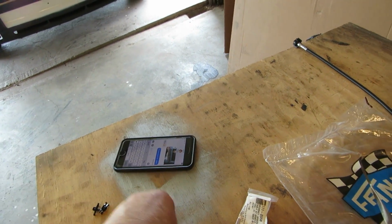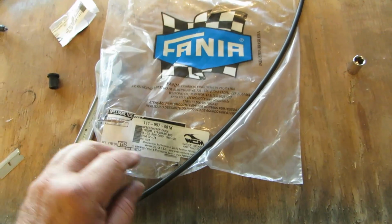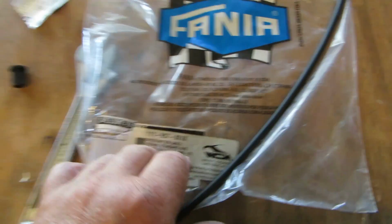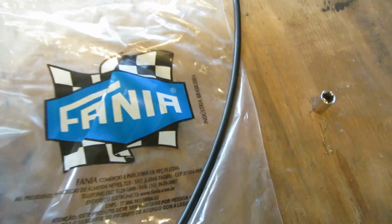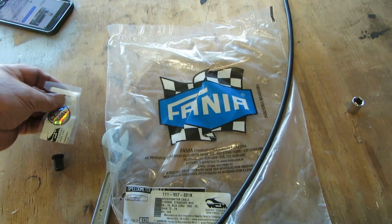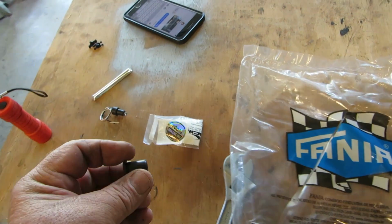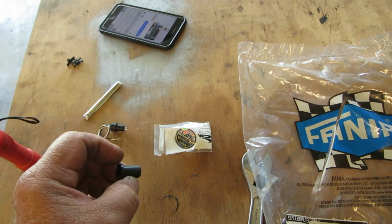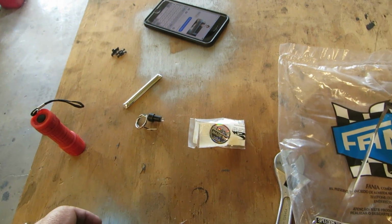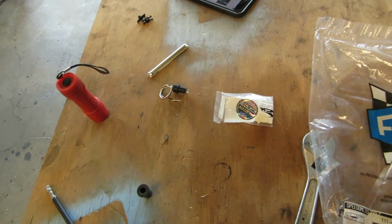There, okay. And next, what we're going to do, we're going to put this speedometer cable. It says Harbor City, USA. Nope, Brazilian. These parts are from West Coast Metric. This says 100% made in USA. I don't doubt that. This is the little grommet that shoves behind the spindle, and then this pushes into it. Should be pretty straightforward, so let's get that on there.